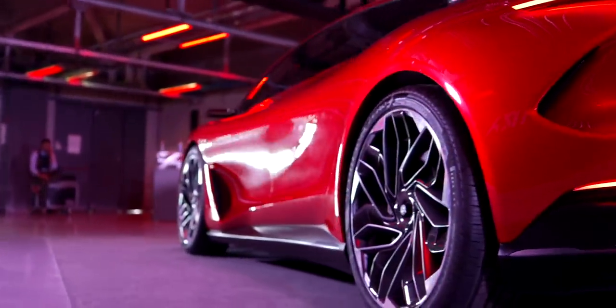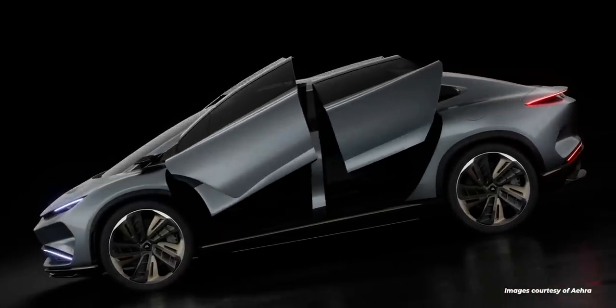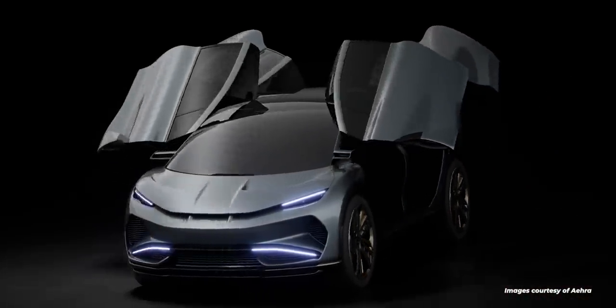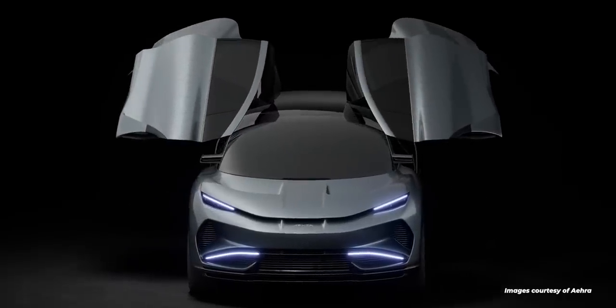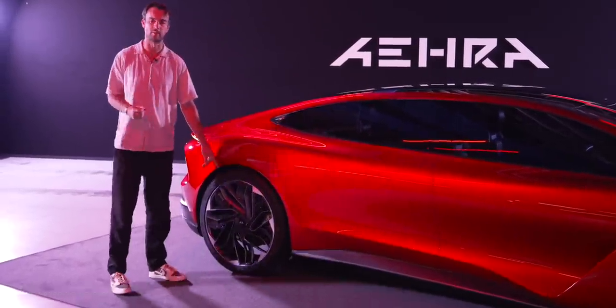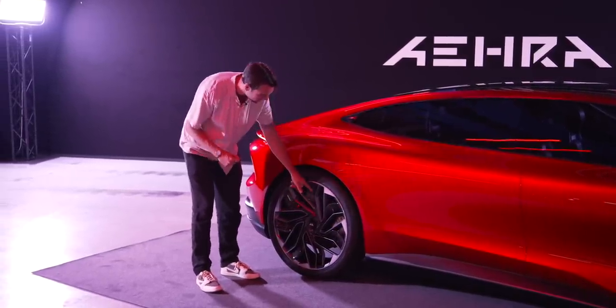Couple of other very supercar-y things of note. We've got double Falcon doors on the Aehra sedan, as we did with the SUV. Falcon doors, for people that think scissor doors are just a little bit boring and pedestrian. Yeah, bonkers. And then just get a load of these wheels. Let's talk about the wheels again. I'm not over them. Gigantic, and with carbon fiber inserts.